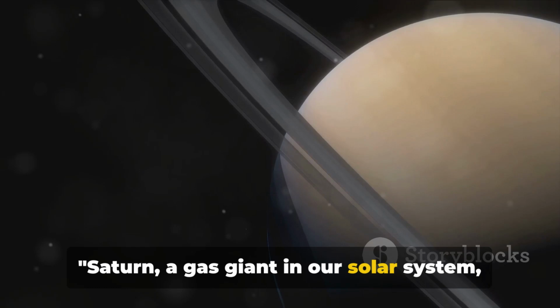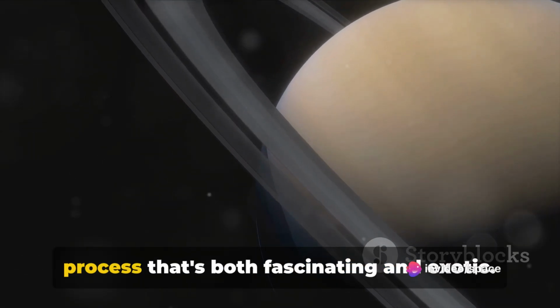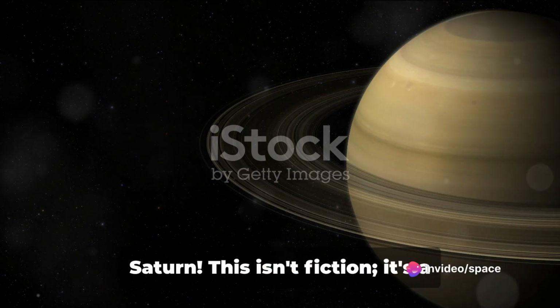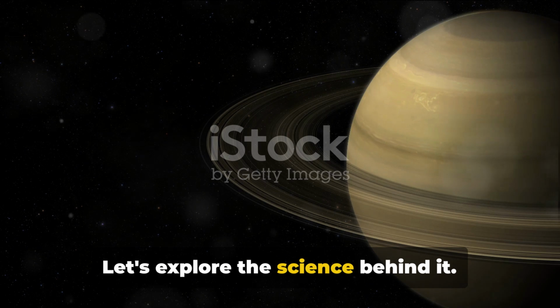Saturn, a gas giant in our solar system, has an atmosphere rich in methane. This isn't just a trivial fact. This methane plays a pivotal role in a process that's both fascinating and exotic. Imagine this. It's raining diamonds on Saturn. This isn't fiction. It's a scientific theory based on Saturn's atmospheric and chemical reactions. Let's explore the science behind it.